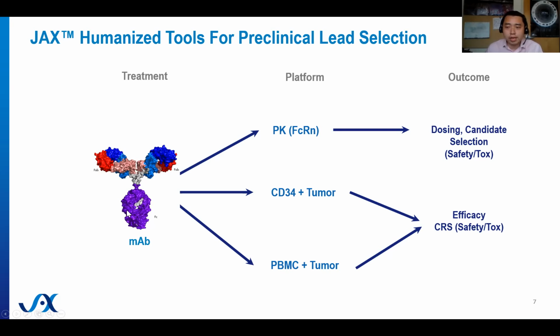The monoclonal antibody comprises the Fc portion, which can be engineered to impact the half-life. The Fc portion can bind with the Fc receptor, also called FcRn. We have FcRn platforms, where our mouse models have been knocked out of the mouse FcRn receptor and are expressing the human FcRn, which can accurately measure the half-life of a particular antibody.